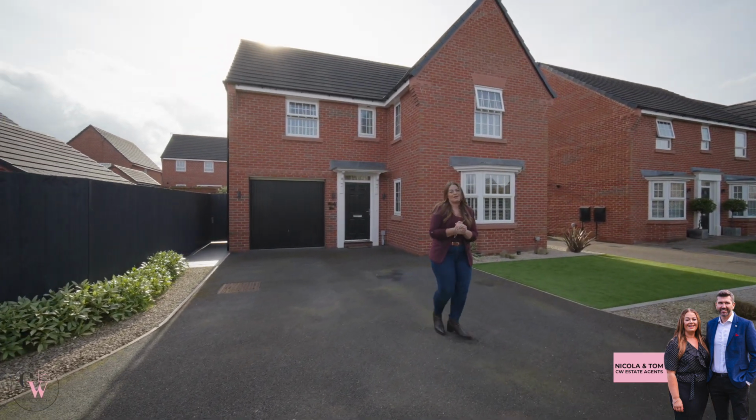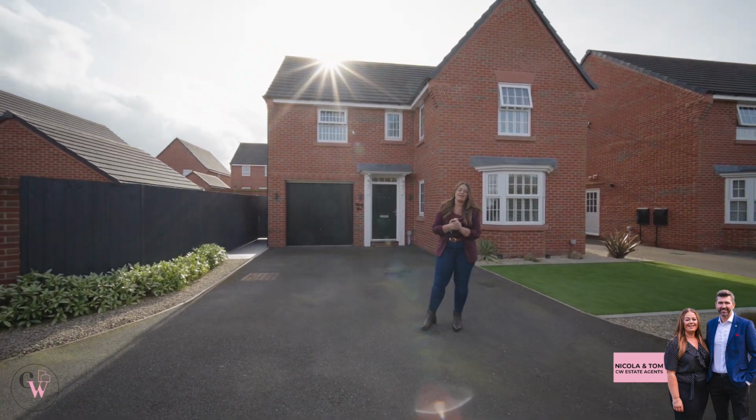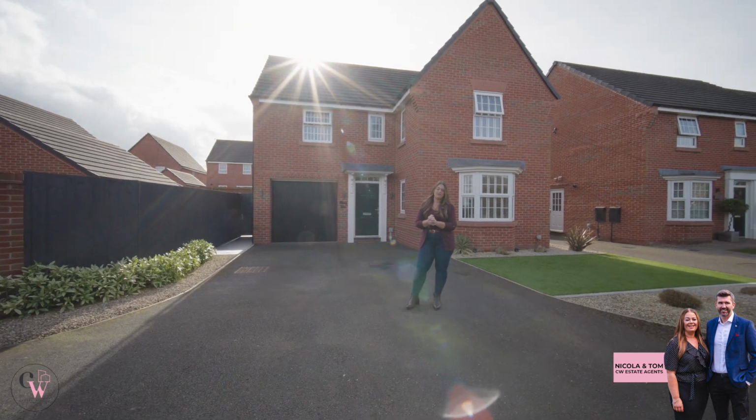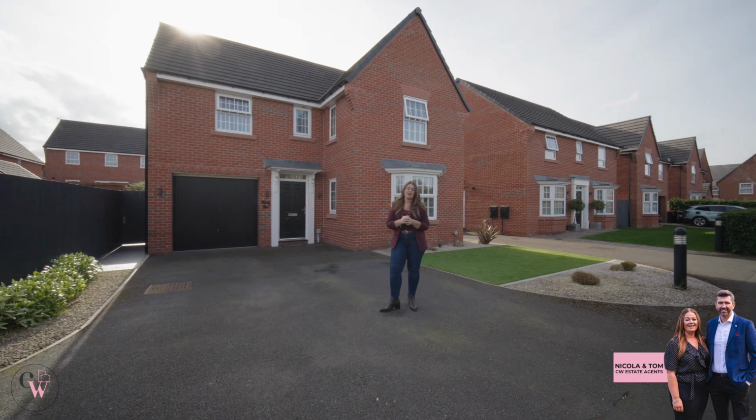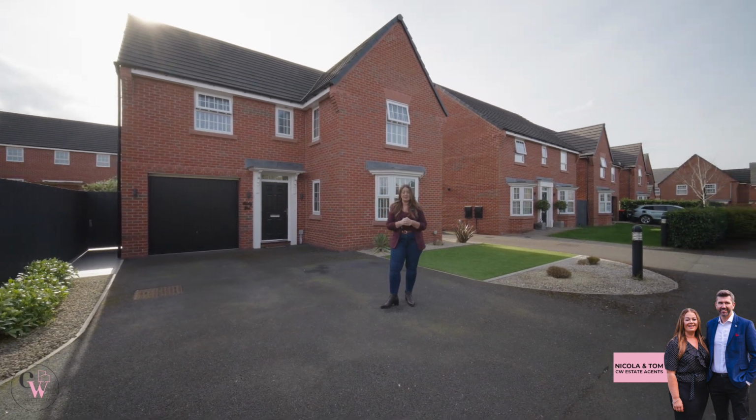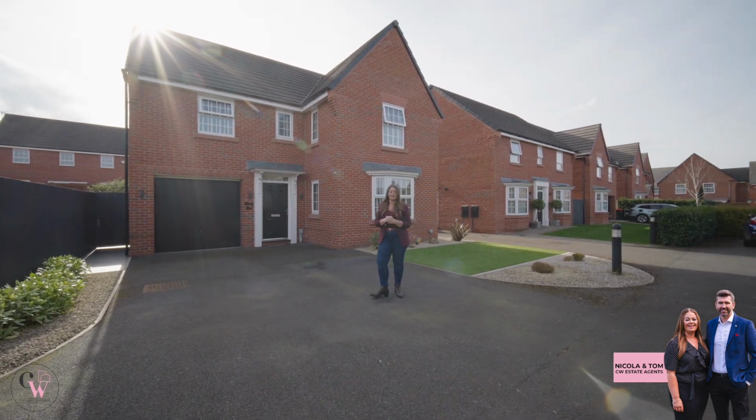At 35 Redwing Street, which as you can see is tucked away nicely off the main street itself, which is a really private location. The home itself is immaculate inside and outside in the rear garden. Let's go take a look inside.